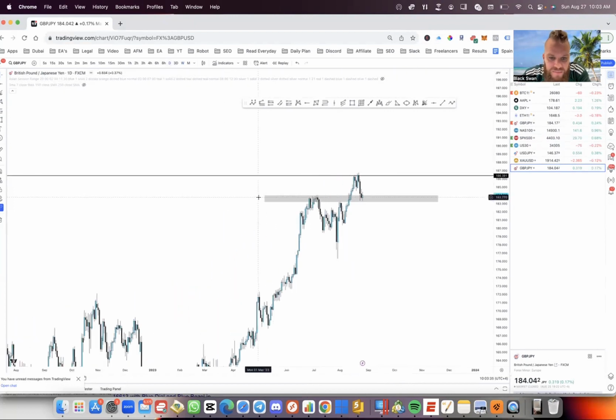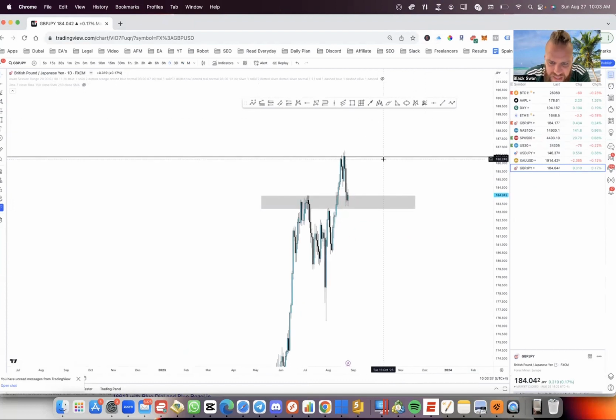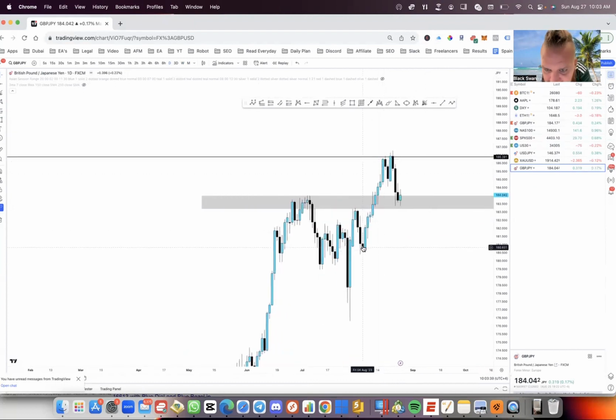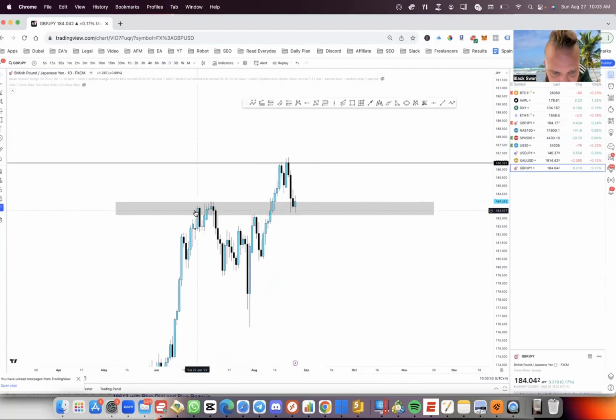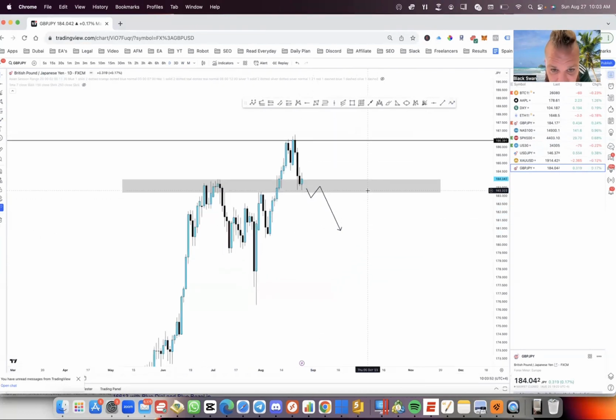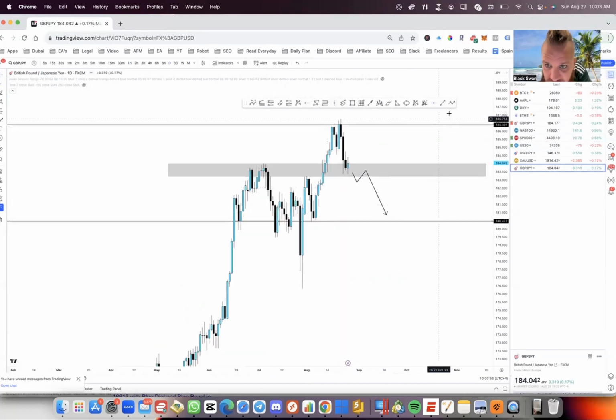Daily time frame, what have I got here? Now, this is a big daily impulse here. So we've got the daily low all the way down here and the daily high. And again, look, while we're above here, sitting on this resistance turned into support, we're going to be looking for buys. If price breaks below here, we're going to be looking for sells. We're going to be targeting the daily low first. And obviously, if that breaks, we'll be targeting the weekly low, which will be down here.